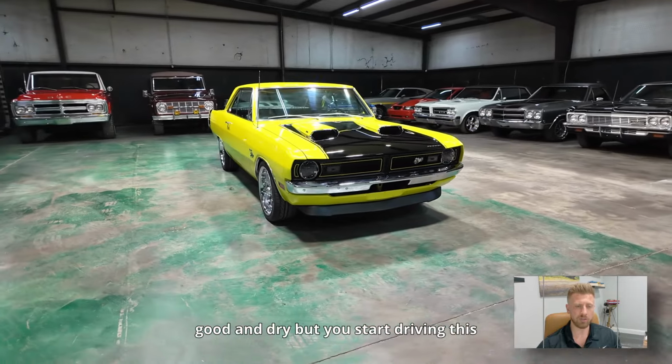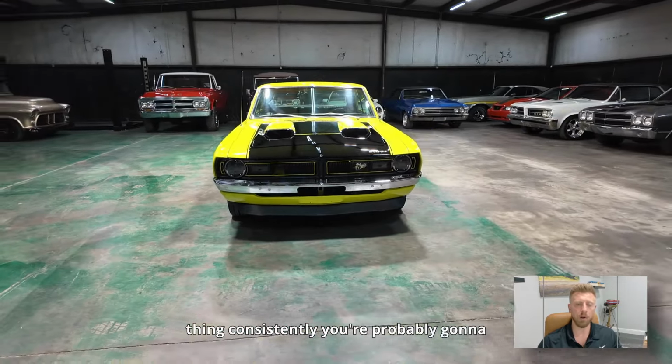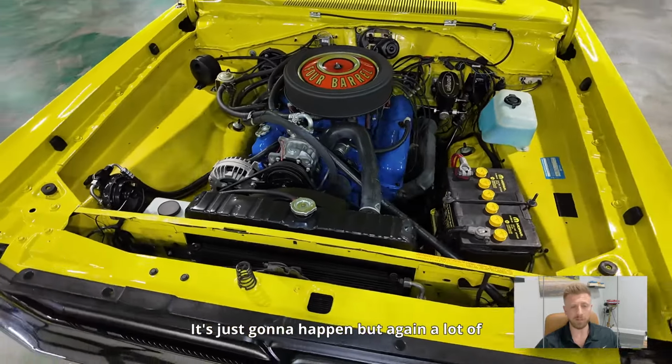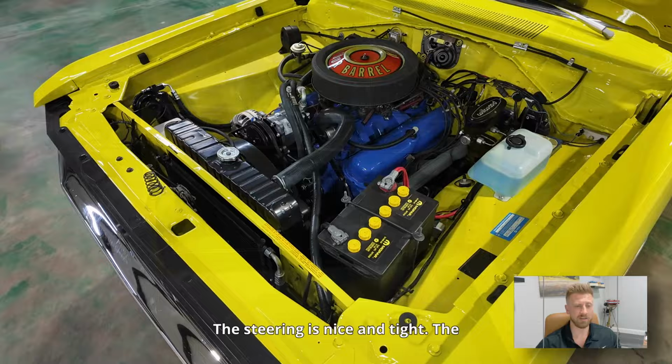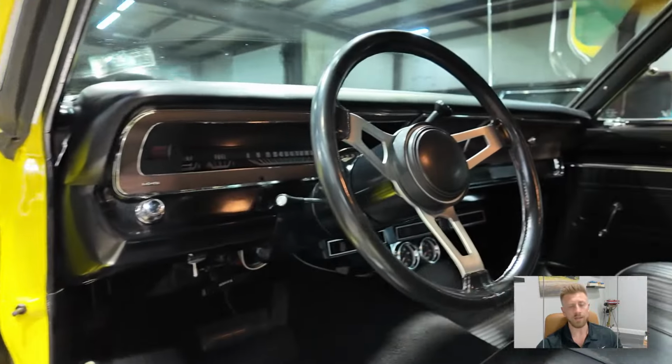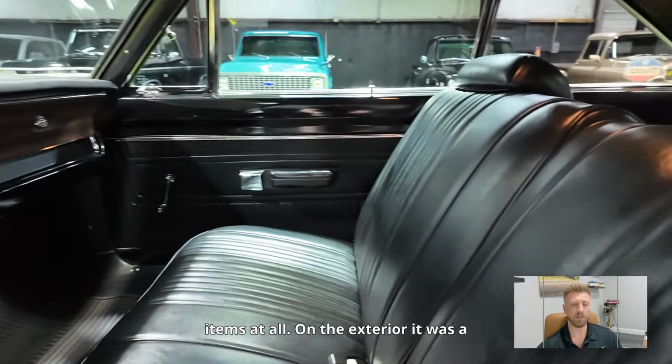You just got to prepare yourself that it's going to start dripping at some point. Right now, it does look good and dry, but you start driving this thing consistently, you're probably going to develop a little drip here and there. It's just going to happen. But again, a lot of receipts for pretty much everything. The steering is nice and tight. The brakes will throw you through the windshield, being that it's a four-wheel disc setup. So no issues with any of the wear items at all.